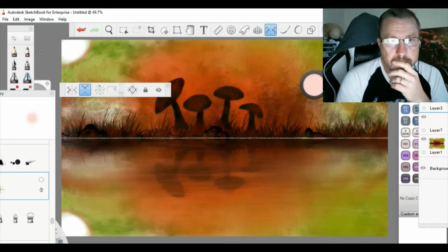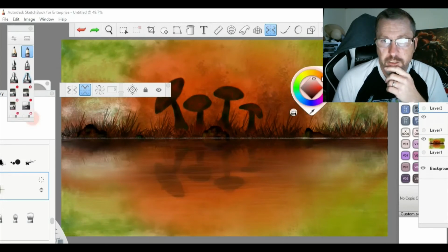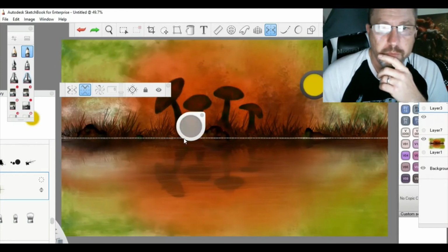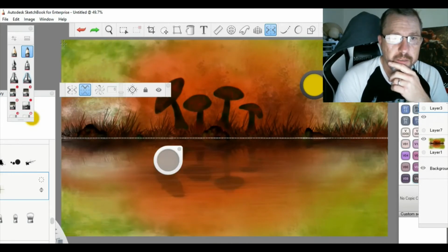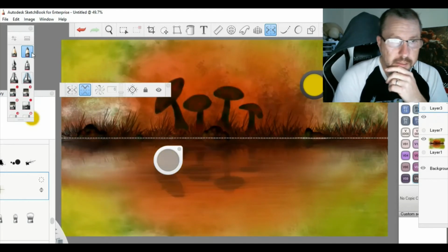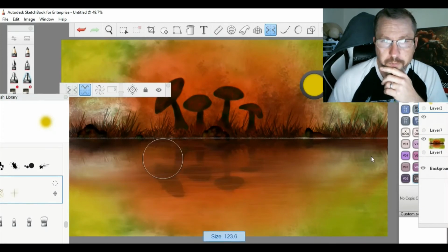And I'm not sure I really like that. Another thing you can do is just go with any old regular brush. I'm going to beef up the size here and the opacity just a little bit, and we can just drop it in right there like that, and then we can go back with that glow brush and hit it right in the middle, and I like to use that same color.